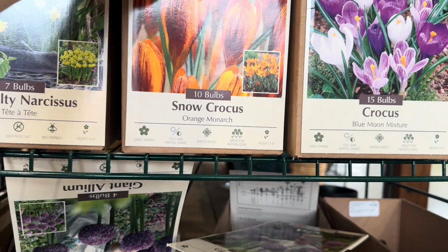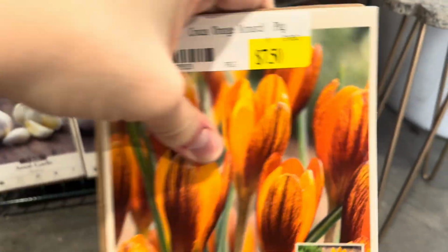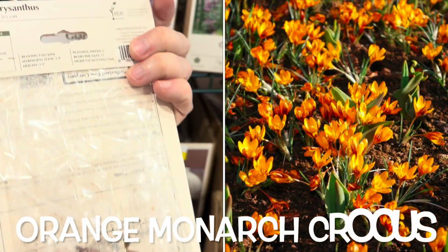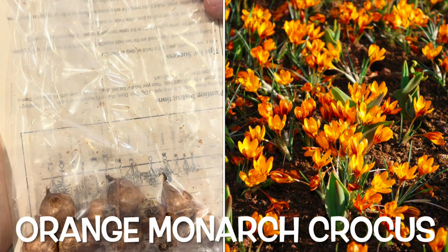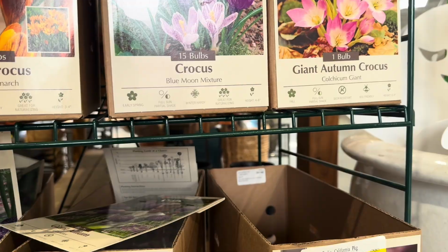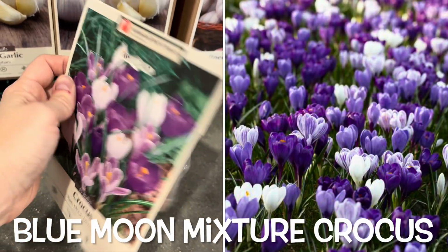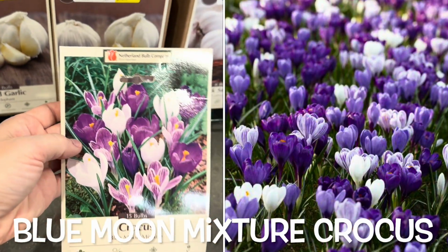Next is crocus, and this one's called Orange Monarch, which I've never seen an orange before. So this is 10 bulbs for $7.50. Hardy zones 3 through 9, height 3 to 4 inches. So these are super tiny. This is Crocus Blue Moon Mixture, 15 bulbs for $7.50. Hardy zones 3 through 9, height 4 to 6 inches tall.